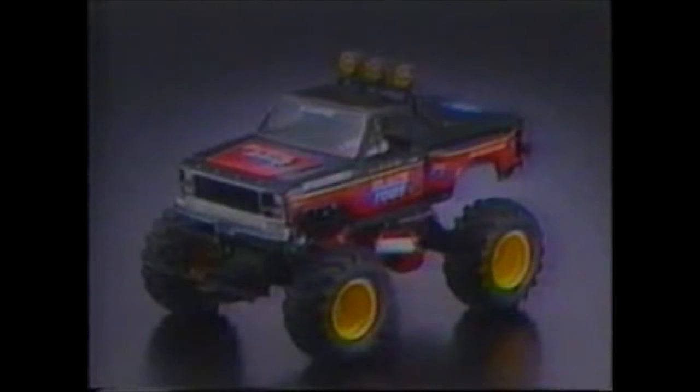Its servo saver is utilized at the front end to protect the steering mechanics from excessive shock. The body is injection molded of styrene resin in the styling of the Ford Ranger pickup truck and is highly realistic and durable.